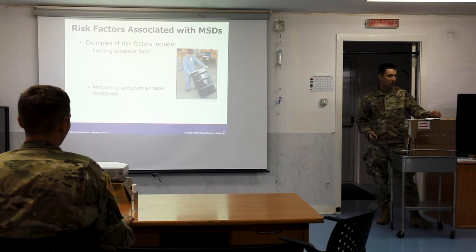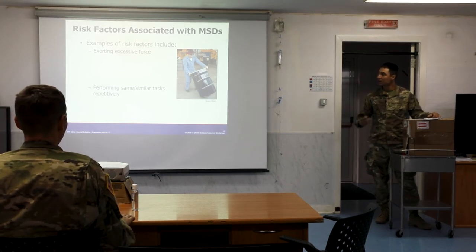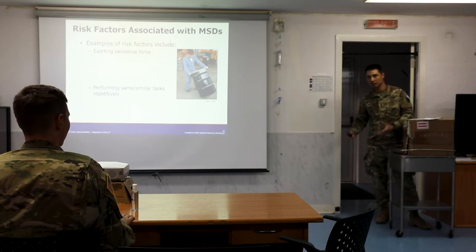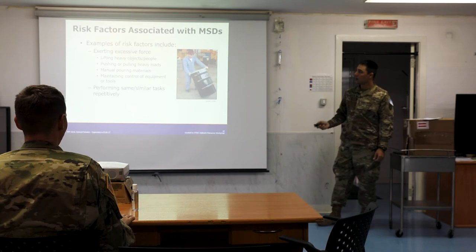So the first example we're going to look at is exerting excess force. Can somebody provide me an example of exerting excess force within a job, any job? So a construction worker maybe doing what? Picking stuff up. Yep, picking heavy stuff up, lifting heavy objects, people, manually pouring materials.